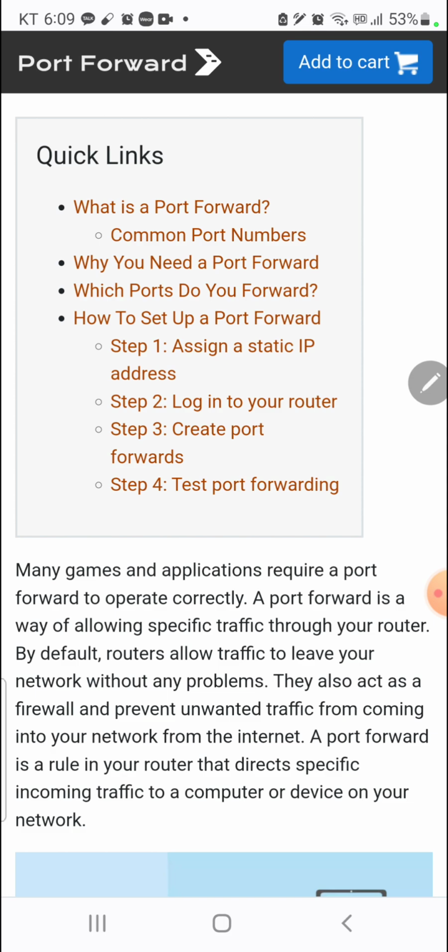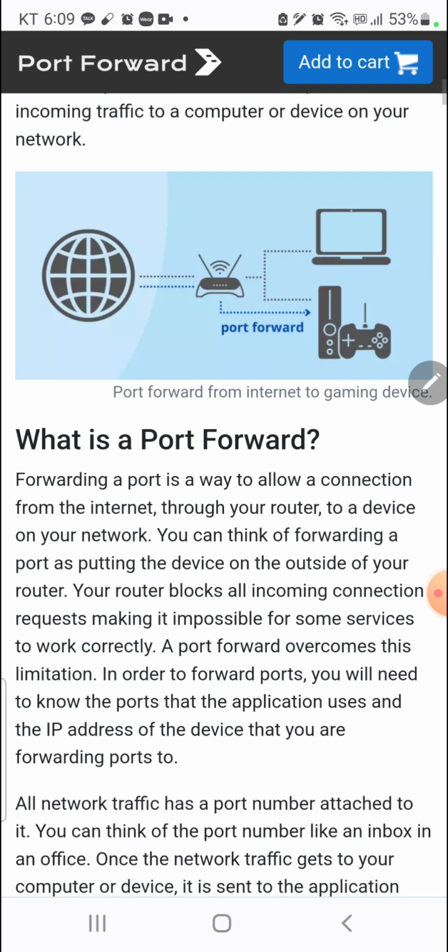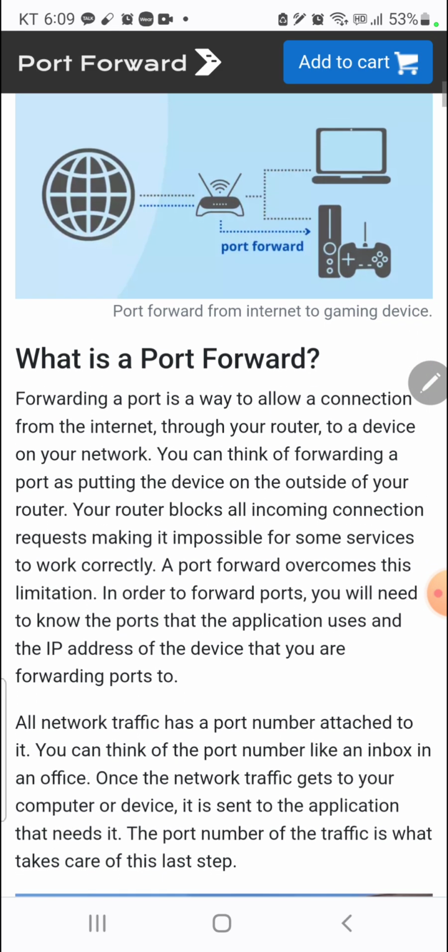A port forward is a way of allowing specific traffic through your router. By default, routers allow traffic to leave your network without any problems. They also act as a firewall and prevent unwanted traffic from coming into your network from the internet. A port forward is a rule in your router that directs specific incoming traffic to a computer or device on your network. Port forward from internet to gaming device.